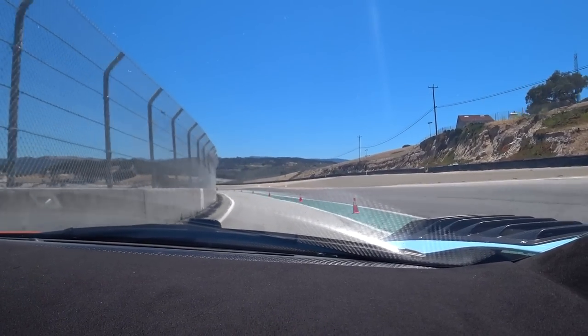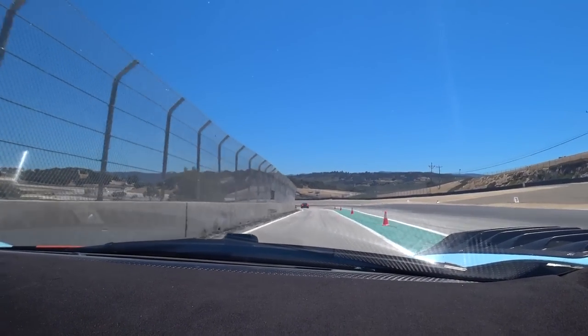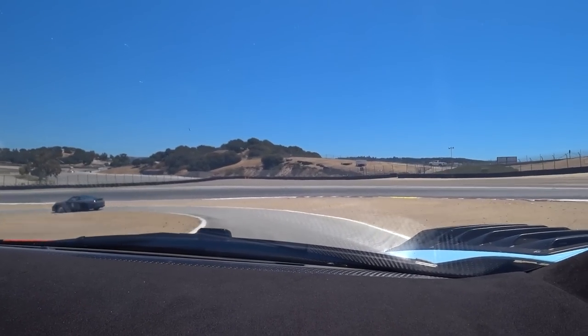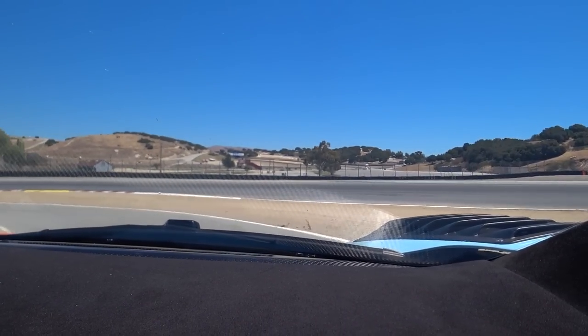There's a couple of cars out there that are going reasonably quickly. Out the pit exit onto Laguna Seca in the GT Mark II. Kind of familiar sound, but more extreme.